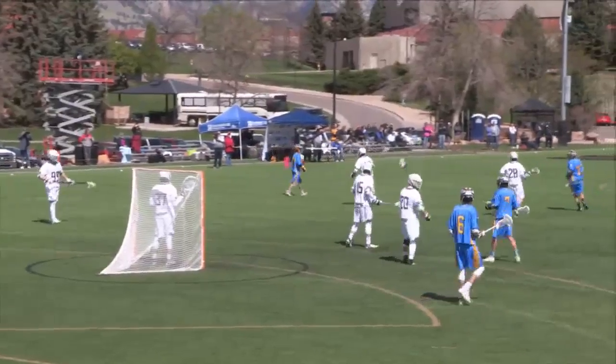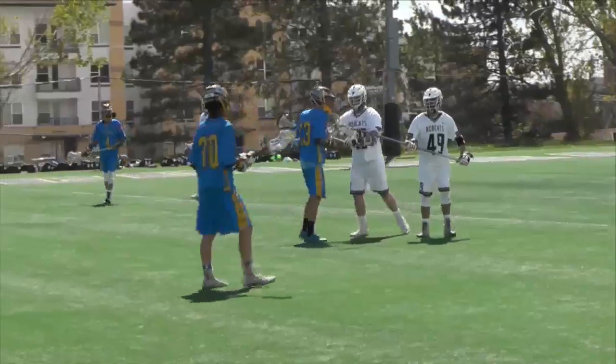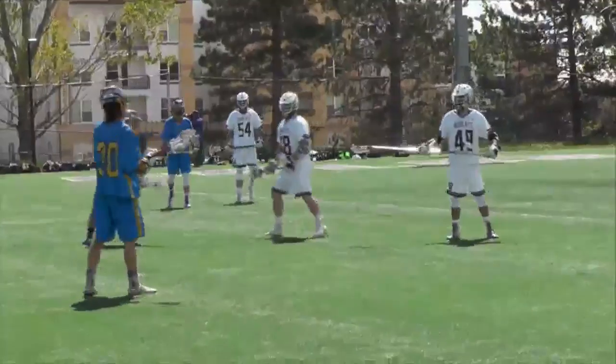Ball gets kicked up top now. Dimmitt has it. Fort Lewis settling it in. 3:40 to play in period number 2, first half.